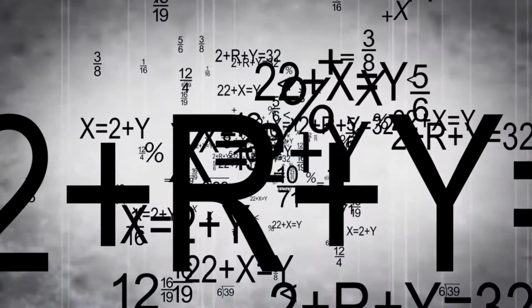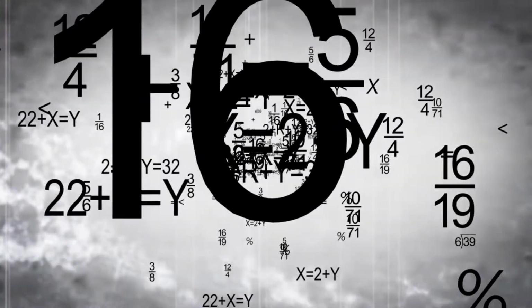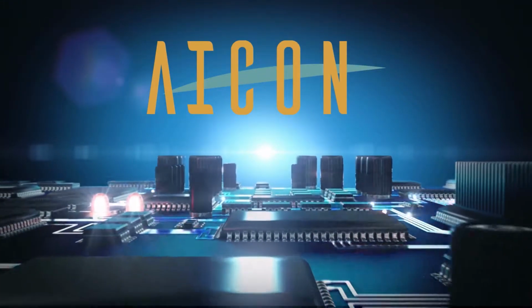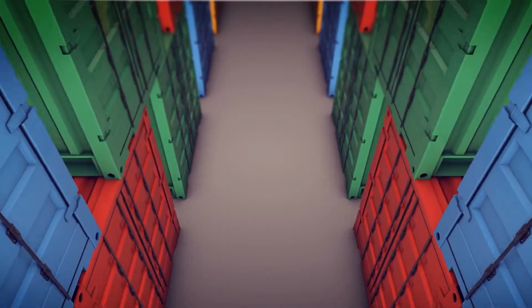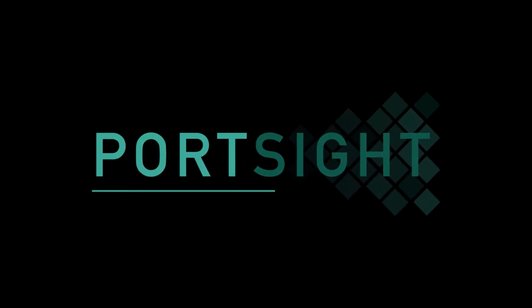terminal's configuration? To date, no heuristic BI tool or mathematical equation has managed to provide a comprehensive solution to these difficulties, until AiCon, where artificial intelligence is at the heart, where machine learning forecasts your next container, next equipment failure, and your next move, providing a 360-degree view of your container terminal at never-before-seen angles. Introducing PortSight, one of the most exciting modules of AiCon.